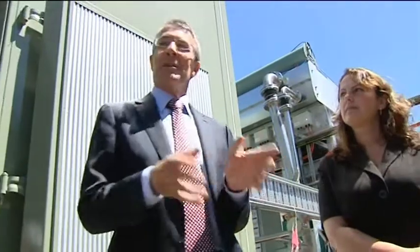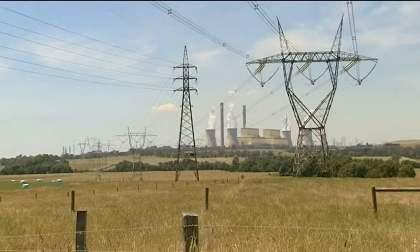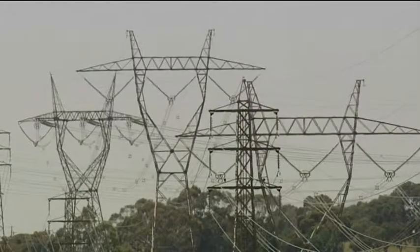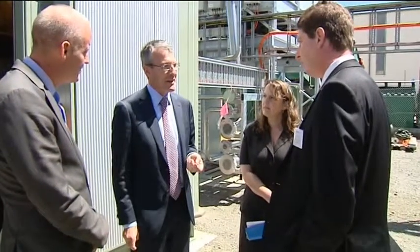The government has loaned half of the $11 million price tag. It's expecting the project to defer the need for costly upgrades to electricity poles and wires. Obviously, you'd have to build very, very many of them for these to provide power for the whole of Victoria. But what they do is provide much smarter management of the system.